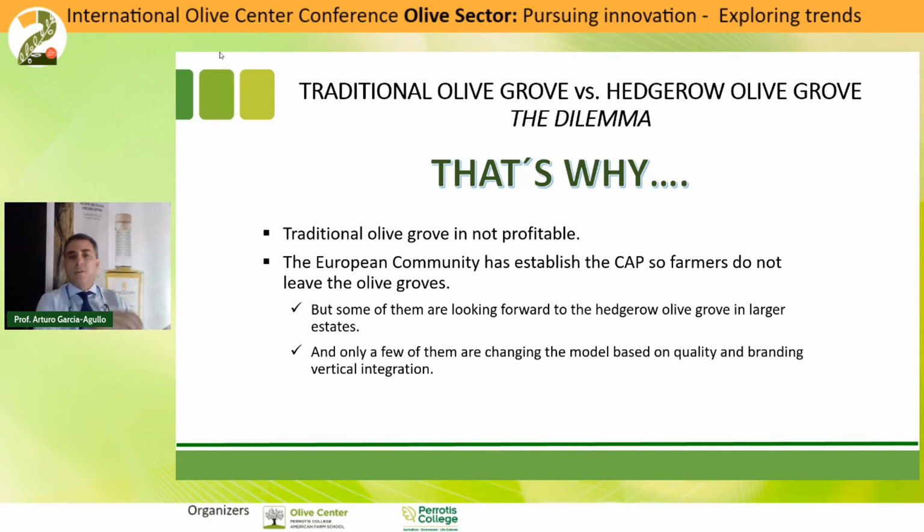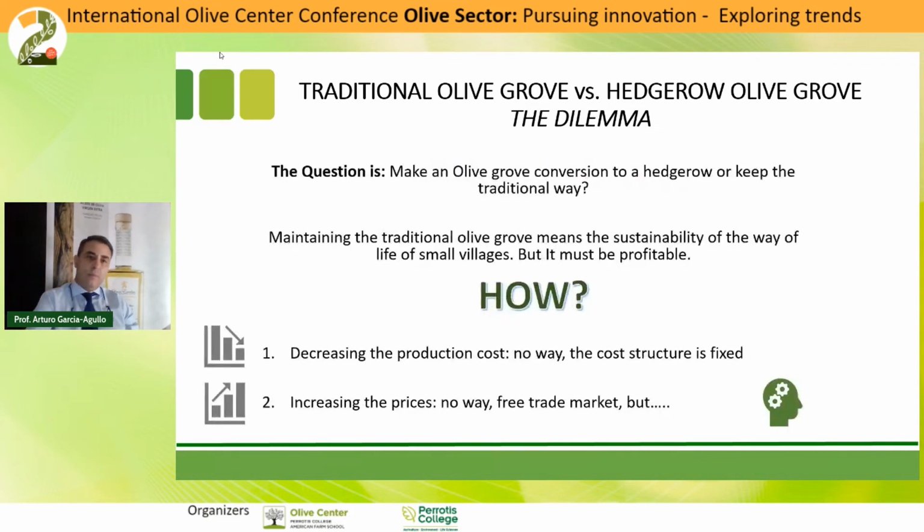A model based on a quality and branding vertical integration. So the question is, make an olive grove conversion to a hedgerow or keep the traditional way? Maintaining the traditional olive grove means sustainability of the way of life of small villages, which is very important. We're talking about villages that have 1,000 or less population, but it must be profitable. So how can we do that?